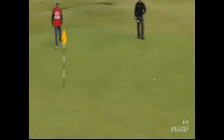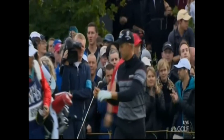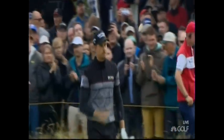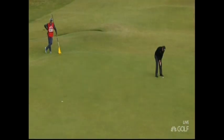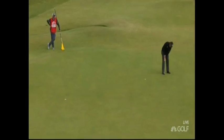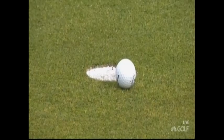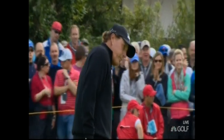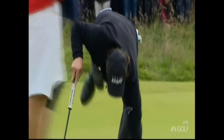Beautiful. Just beautiful. Controlled the speed very nicely, David. That was well done. Leaves a tricky putt, though. It will be coming downhill. He's going to get there. Is he going to reach? Oh, how did that miss? That was almost as agonizing as the one that missed for 62 on Thursday. What a great effort.